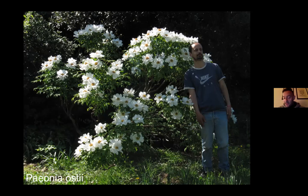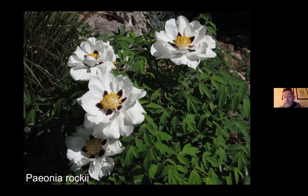And the other one that gives the vigor is actually Peonia rockii. We saw it earlier on. And besides the vigor, it also gives the blotches, with the macchie, blotches at the base of the petals. Basalflecken, as the Germans would say.